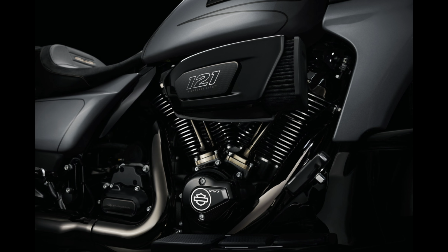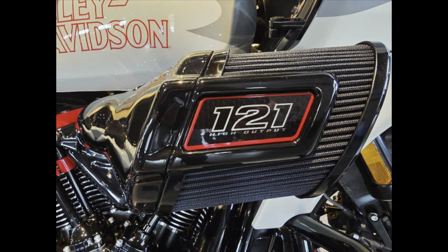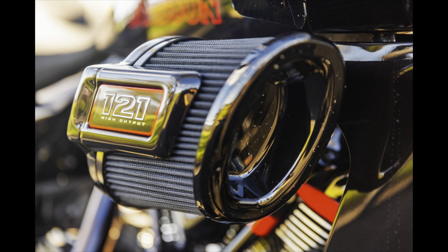Now, what exactly makes this engine a high output engine? Well, if you look at the 121 variable valve timed engine, that's meant to broaden the power delivery across your rev range. The high output is just focused on max power. It's got a lumpier camshaft and an increased redline. Also, you have a race-inspired intake that's meant to flow about 28% more air through a 58 millimeter throttle body. But they do share the same liquid-cooled heads, compression ratio, and intake manifold.